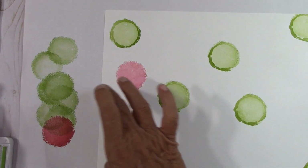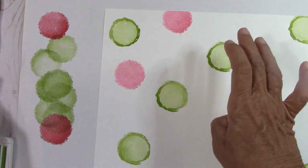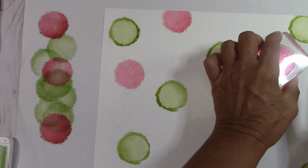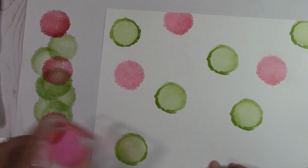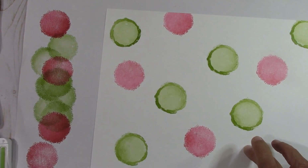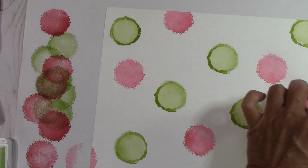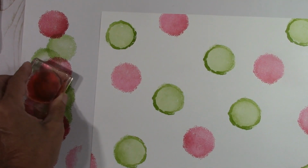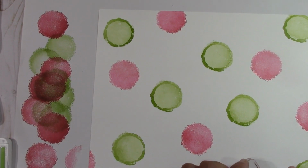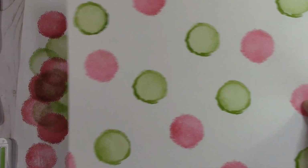Just kind of fill this in areas. And you just want to add, look how pretty, right? Looks like melons. I love dots. Just like that. I think, let's see, I think I want one more right down in here. Just a little bit right there, okay? All right, see how we're filling in?